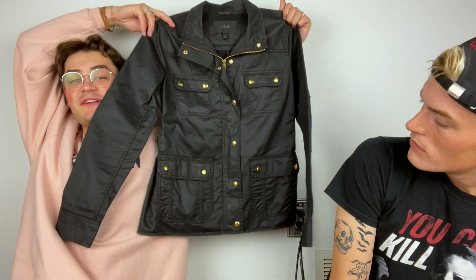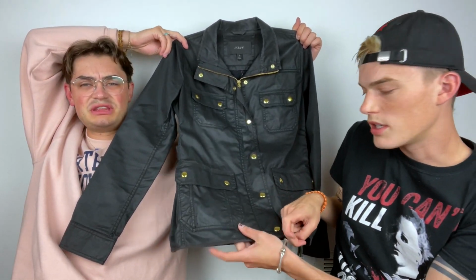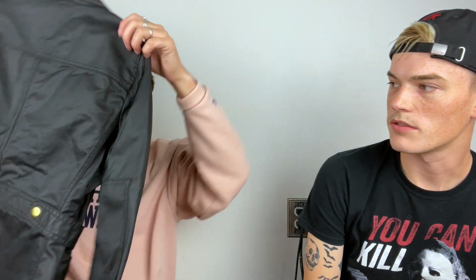This is from the second Goodwill. This is J. Crew, size medium. I don't remember the specific name of this coat, but it's really nice. It's like a coated, really nice coated canvasy material. Lightly coated. I also don't remember. There's a name for this kind of coat, and it's slipping on me. Well, it's some kind of utility coat. I know that. No, it's not utility. It's the downtown something coat. It's a really specific name, and it's not utility. But it is a utility.